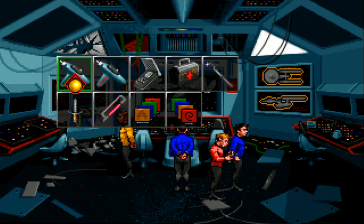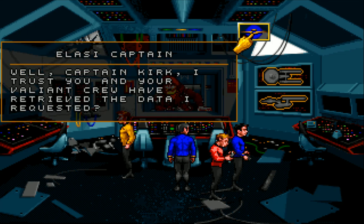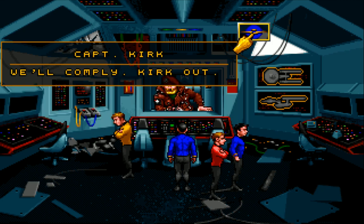Okay, this is it. Well, Captain Kirk, I trust you and your valiant crew have retrieved the data I requested. Not yet. We're having trouble. Yes, we have. You'll have to beam over and get it, though. The computer's subspace transmitter is out. How convenient, Kirk. We'll beam over, but no tricks. My sensors read that only your shields have power. Lower them now. We'll comply. Kirk out.